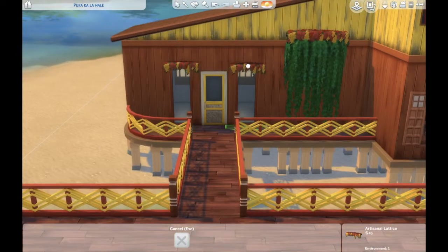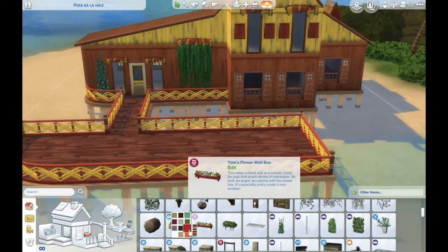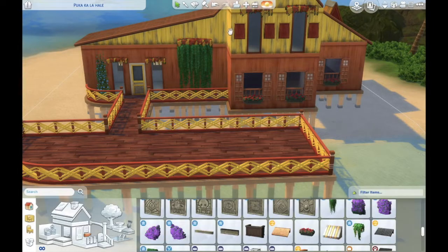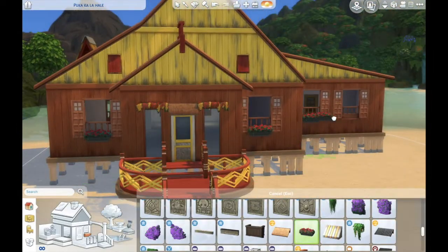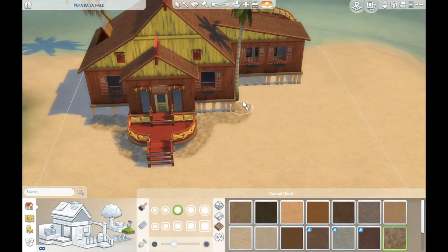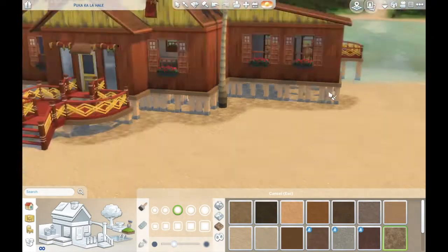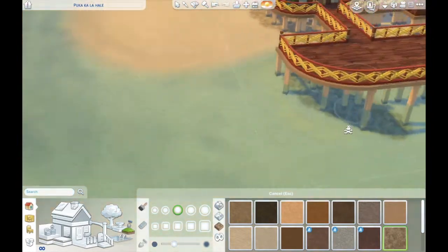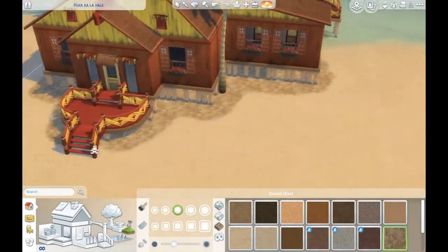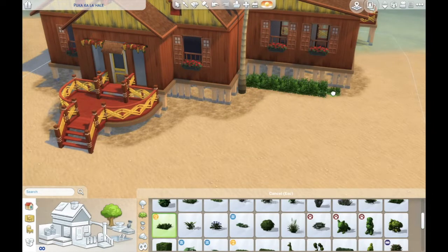And I love these little flower things that are above the windows and the doors. I'm not sure if those actually came with Island Living, but they match perfectly for the color scheme of this house. And another fun aspect about Island Living that I love is all the landscaping items they've given us. My favorite by far is the leaning palm trees. Those are so beautiful to me, and they just look so natural, something that you would definitely see on a beach.